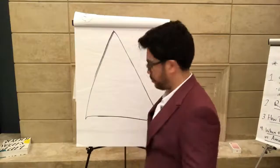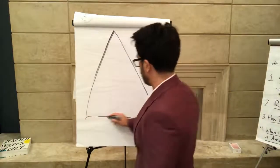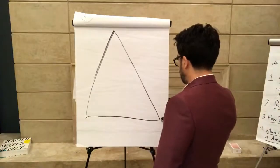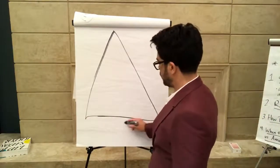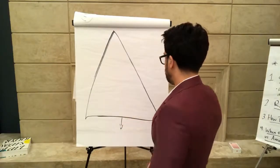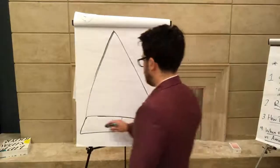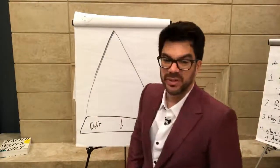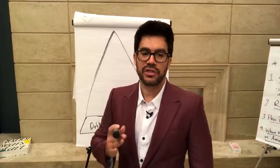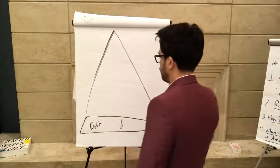So here's you guys. Most people in the world are down here. They're making $0, or we could say their net worth is $0 or even less. Some people are in debt. Let's actually add that. So, debt. There's 1.2 trillion in just college debt alone, not even counting credit card debt. So that's below zero.